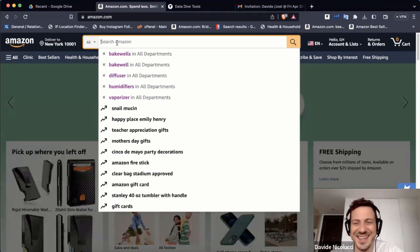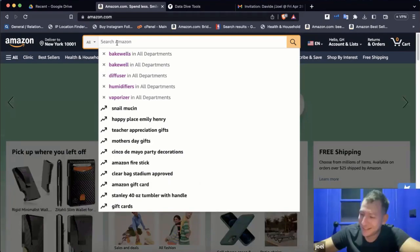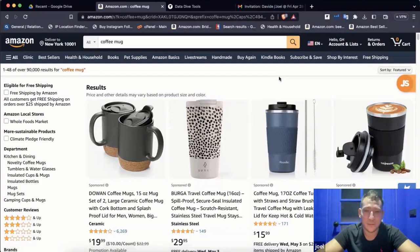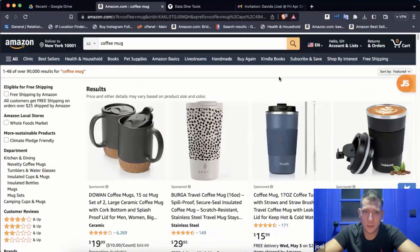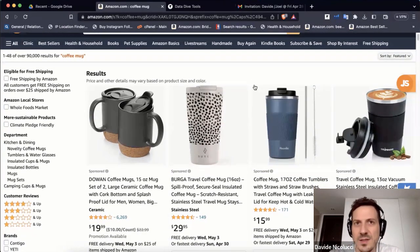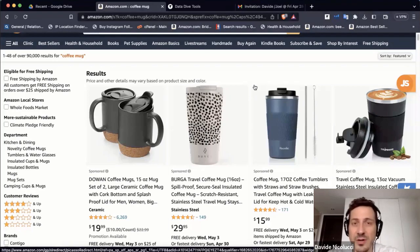Oh yeah, you got it. Paste in some keywords. There we go. Just a basic coffee mug. All right, so here we go. You got 90,000 results. So here's the first page. Let's say that we have a thermic coffee mug. That would make more sense. It would also help us narrow down our research.